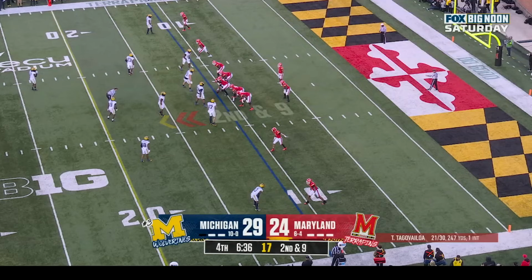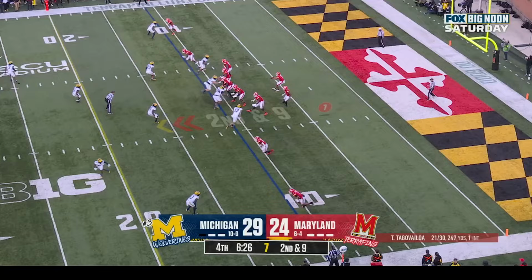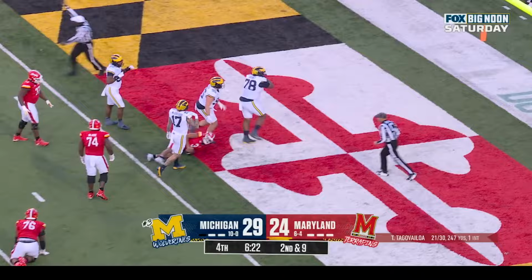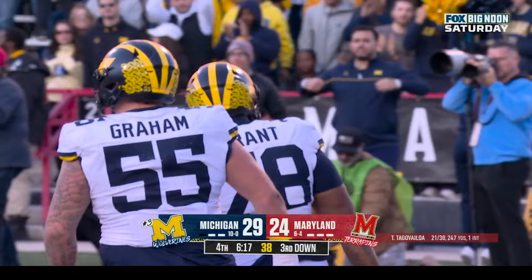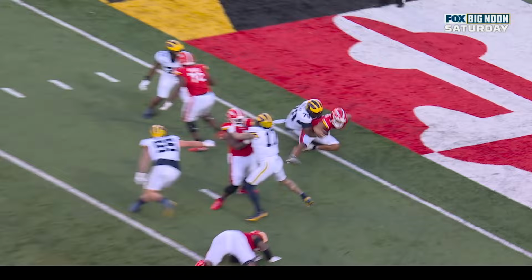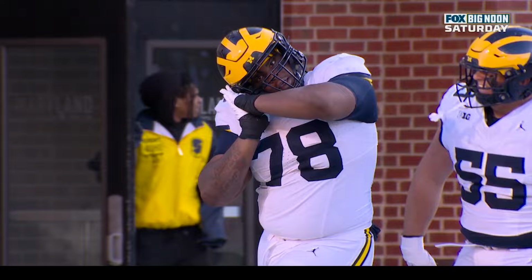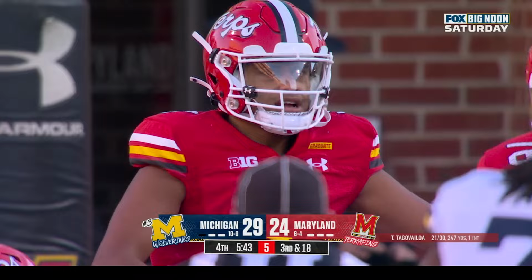Tagovailoa has had an outstanding second half. He'll throw it. In trouble and sacked. Kenneth Grant, big fella trying to put him to sleep. Watch Grant and his ability to get across the face of these linemen, and then he just gets after the quarterback. Those stunts, Michigan is so good at those stunts, looping linemen around each other. And the first one is Grant. He's got to destroy the other offensive lineman, trying to get Mason Graham free, and he gets. They need a first down desperately.